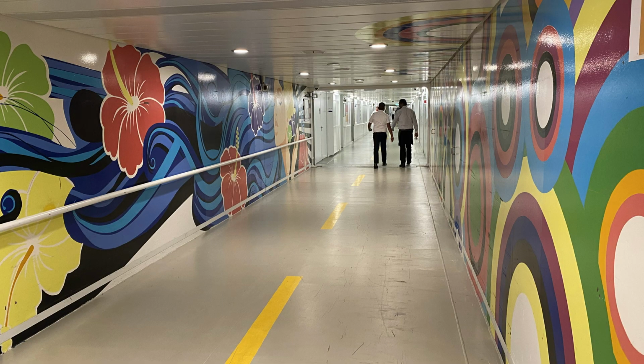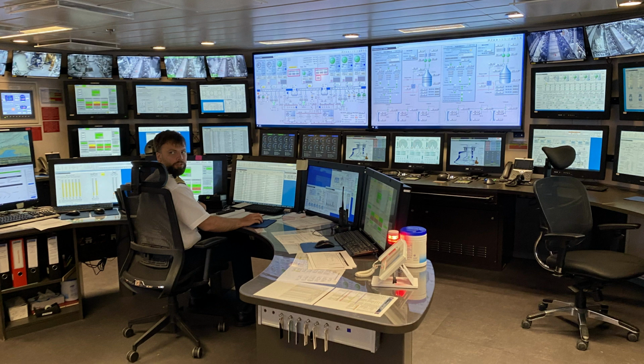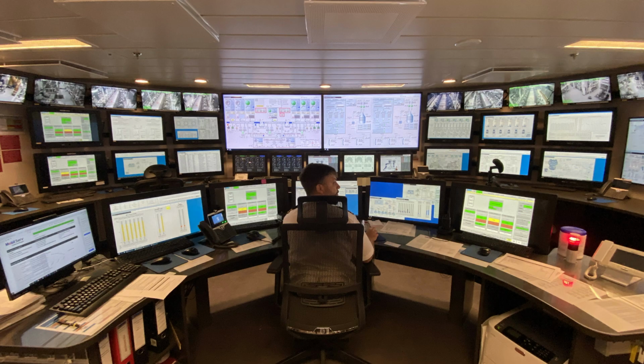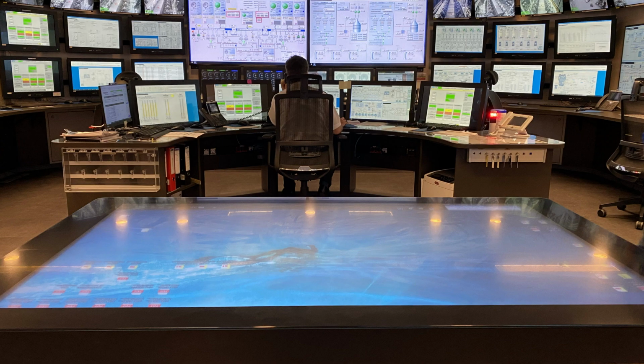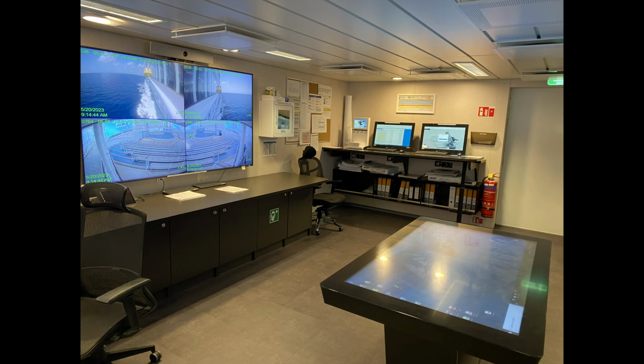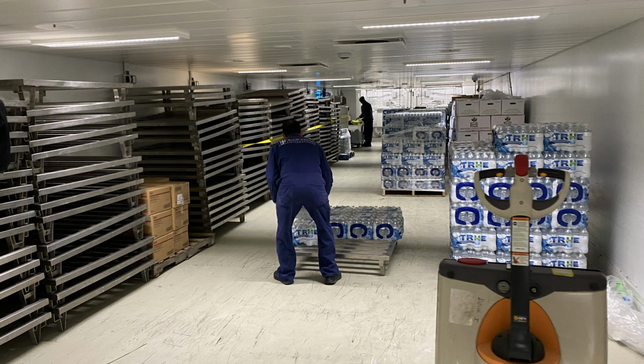And now we're entering the engine monitoring room, where this guy stares at 20-plus screens. And noted, this room is monitored 24 hours a day. The engines create over 110,000 horsepower. If you compare that to a normal car, around 300 horsepower, that's huge. This ship weighs over 240,000 tons.